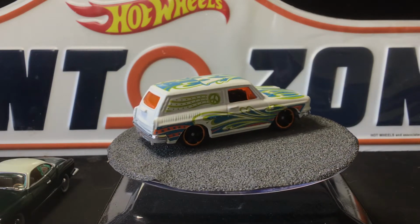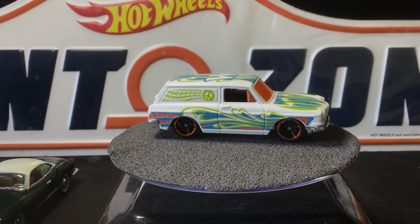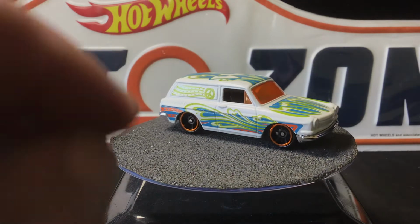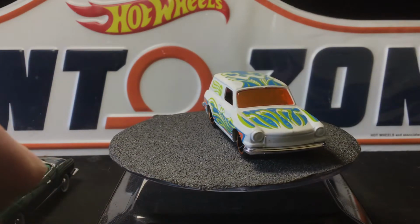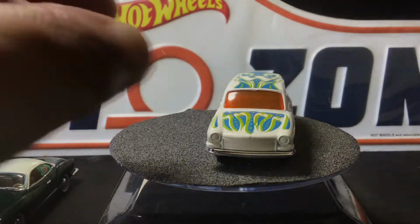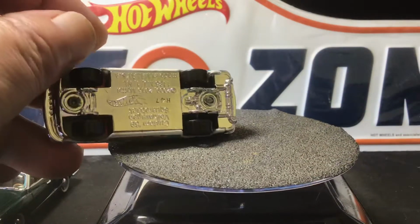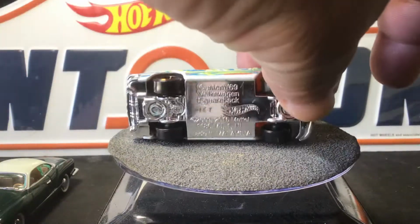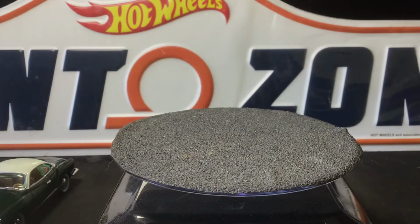Here's another Hot Wheel. This was just the main line with some kind of hippie graphic, orange window. I got the orange anodized rims. Not sure what the W is on these. There's your chrome base. 69 Squareback.